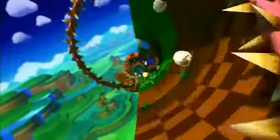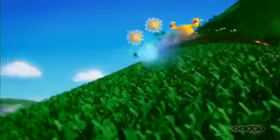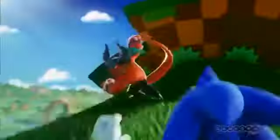Yeah, in the trailer you saw right there, you're running down tubes or running around platforms. But then it also goes into these 2D sections, and there's a lot of 2D stuff. And they've also tweaked your speed, so you're usually running, because what the heck, you're Sonic. Because this is a Sonic game. But you can also walk, and when you walk, it's super precise controls and platforming.